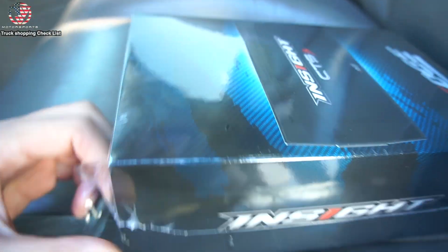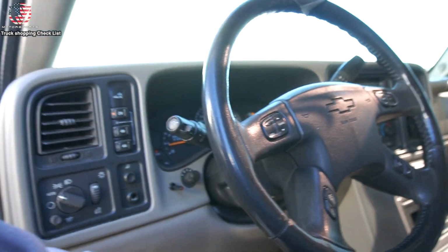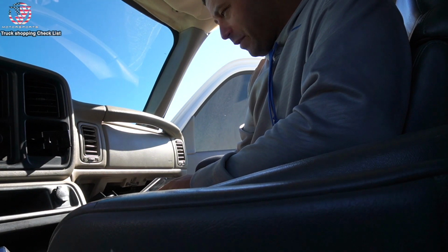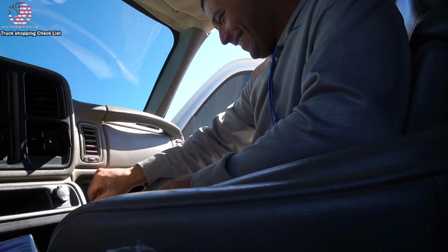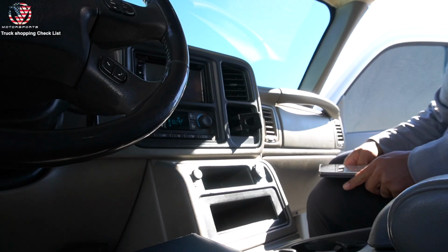Time to unbox this bad boy. We're gonna check the injector balance rate. Luckily, there's no check engine light, but they could have cleared it. So what are your thoughts so far? So far, it's a no for me, dog. It's a no for you, dog. And they want like 20,000 for this truck too. They want 19 for it. No way I'm paying 19 for this.